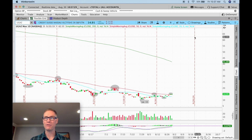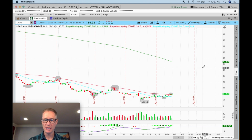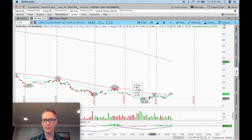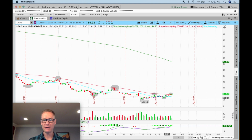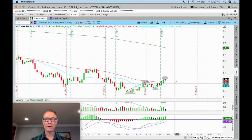So this is key. If we draw our lines again, I know that the candles are a little smaller than /NG, but if you look at this, we got this push up here, then we got a push down, and that is a higher low followed by a higher high. So we're getting that uptrending look technical analysis wise. So take a look at this, compare it to what we just looked at for /NG, and you'll see they're moving step in step, both showing higher highs and higher lows, and we'll look to move forward. Now that we're above the 50 simple moving average, I'm feeling bullish on natural gas and UGAZ to possibly go higher into next week.